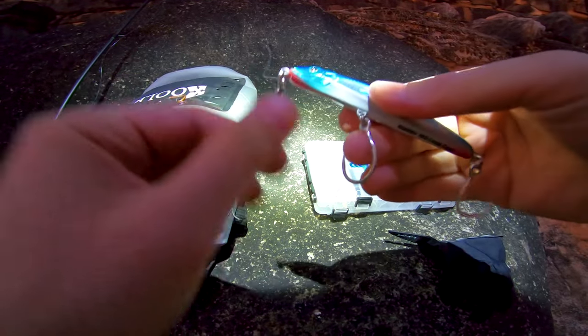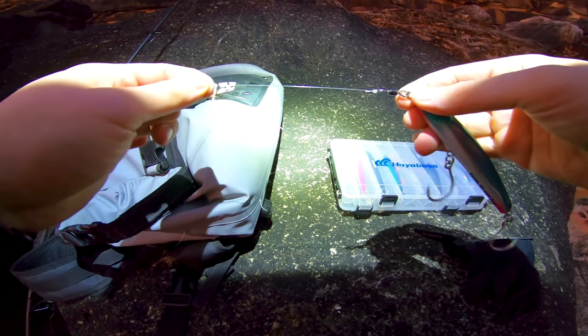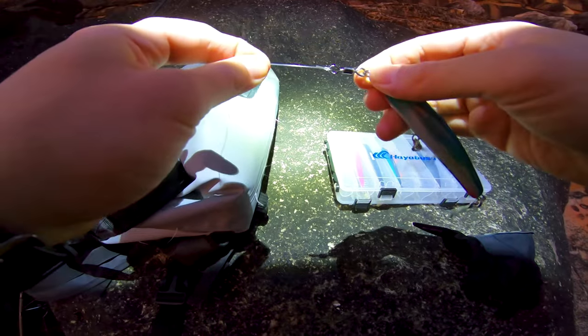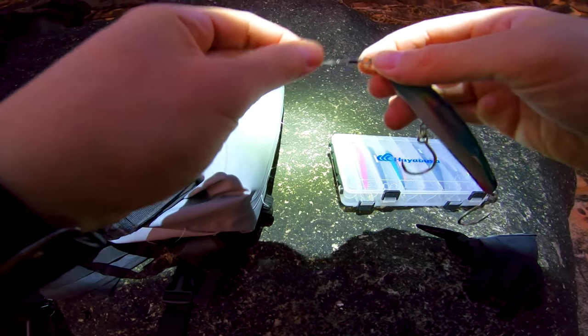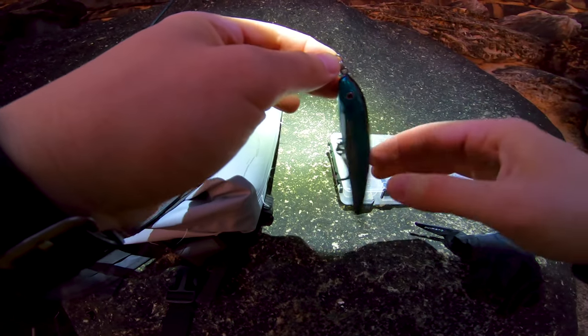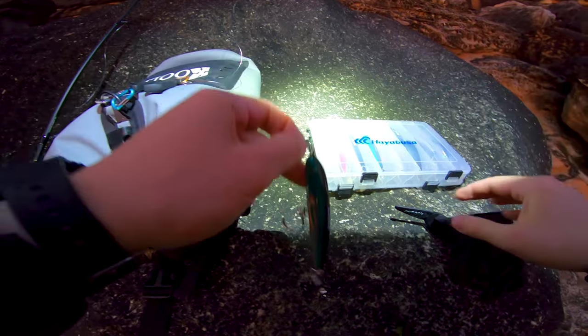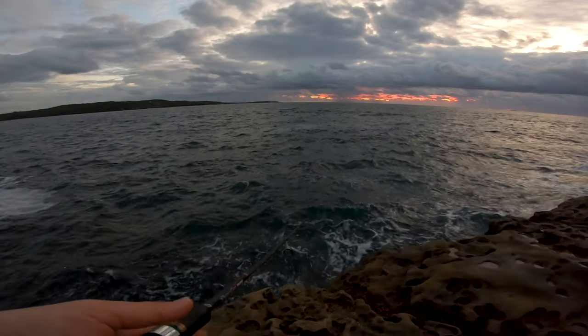Riptide 105 long cast, single, straight out the box, BKK. So we fixed that with 20-pound mainline and 20-pound leader, I should say, to a swivel. So that's going to free it up. And yeah, BKK out the box hooks, and we're ready to go. No fiddling about.